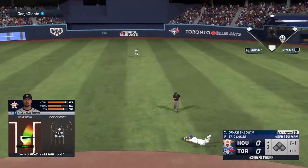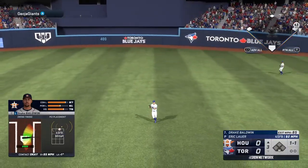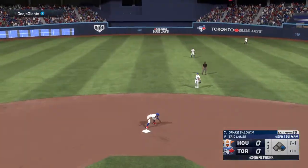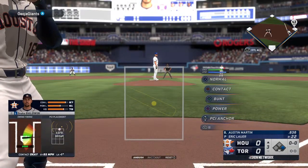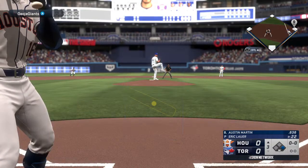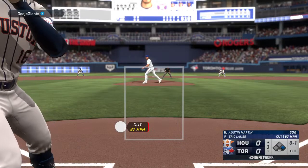Ground ball up the middle. That's a base hit. So a runner aboard to start the inning. Just kept it simple. Played pepper with the middle of the infield and took it back where it came from, and there's just no one there to knock it down. Next to hit, Austin Martin.